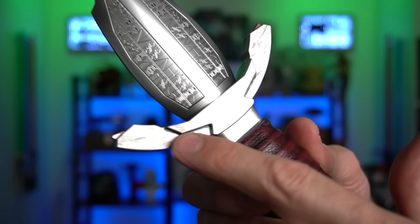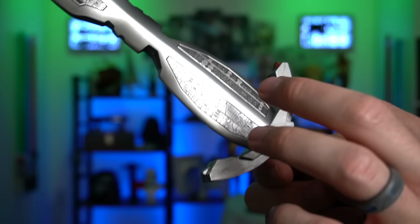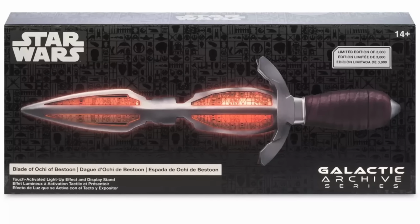Oh, quiet down back there. And similar just to the Skyhopper, there is just a faint amount of weathering that we can see over here on the guard, just below the blade. I believe this was a D23 exclusive. They might still be selling these.